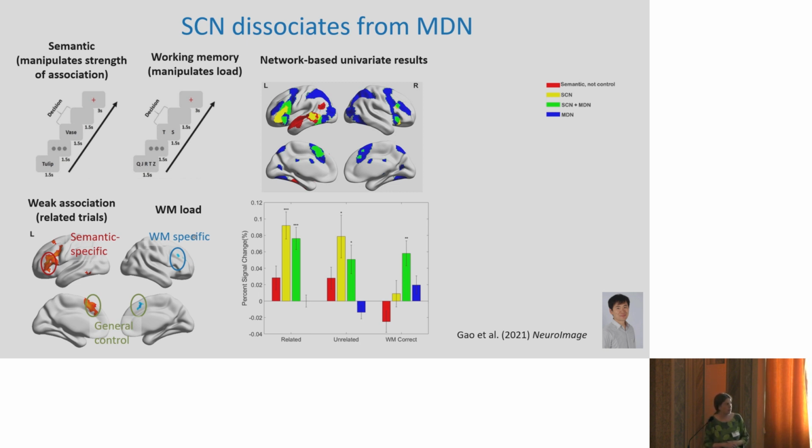And what you can see in the bar chart at the bottom is that the related and unrelated trials are both from the semantic task. So irrespective of whether you're deciding that the pair of words is related or unrelated, the difficulty of that decision is associated with more activation in the semantic control network and not in the multiple demand network. The working memory load manipulation actually modulated activation within the part of the semantic control network which is also in the multiple demand network. So that might be because we're using a verbal task, whereas other studies have tended to use spatial tasks, as I mentioned.